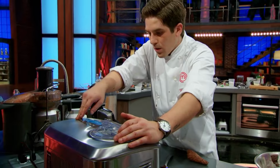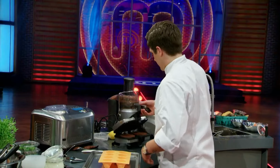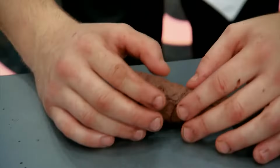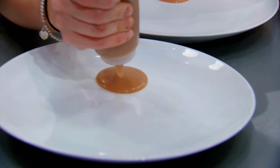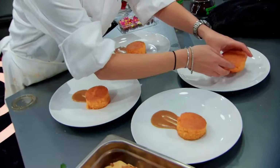Looking good, Trev. So Trevor is making pizzelle. It's like an Italian wafer-thin cookie that can be shaped once it's hot into a cone. Perfect for ice cream. Look at the way Trevor's plating. Trevor is an artist. My hands are shaking like a leaf. I know I need to make sure my plating is absolutely beautiful.